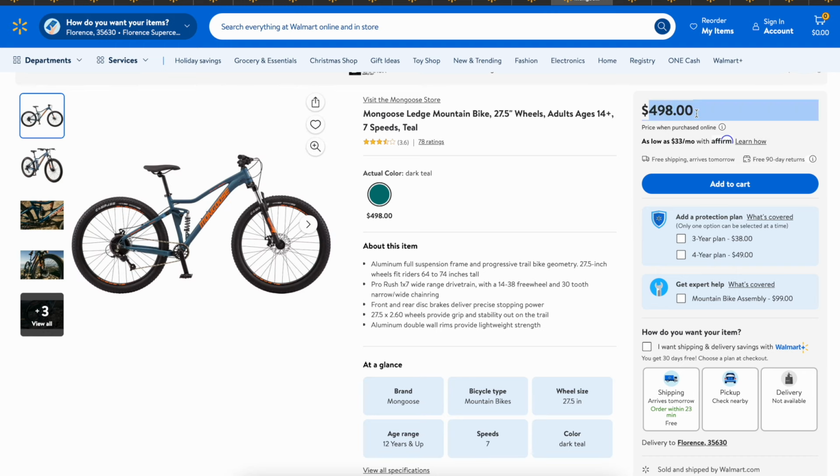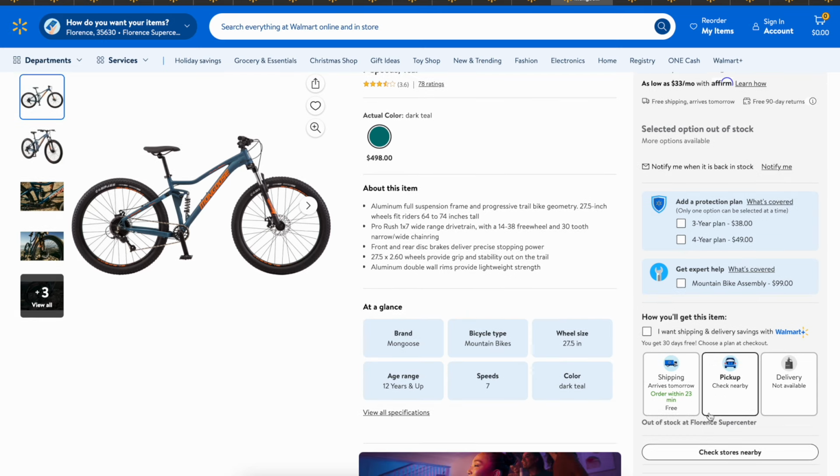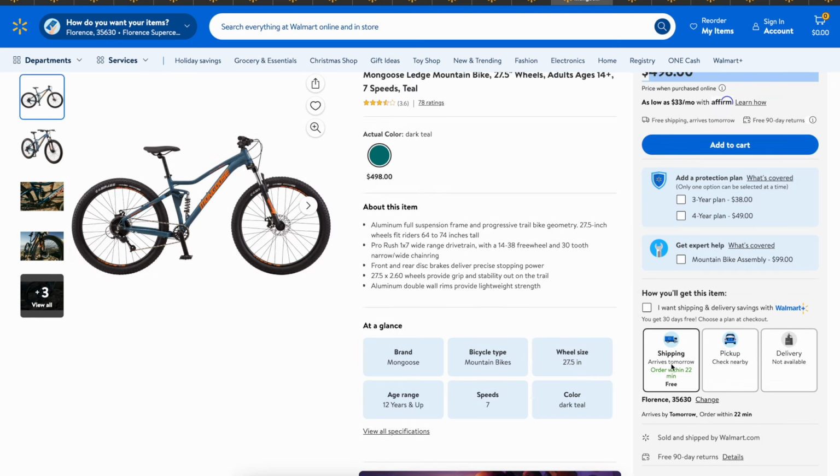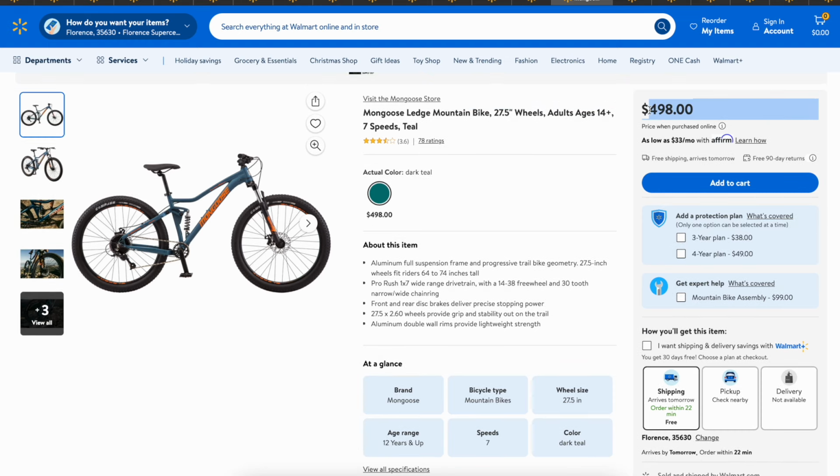And it hasn't gone up in price. I figured it would. Everything else has, but not this. Walmart's done a good job at keeping their bikes very affordable, and some stores even have this on their shelf, I believe. But definitely you can get it shipping and get it pretty fast. Look at this. For me, I could get it tomorrow with Walmart shipping. That's peak full suspension for Walmart, at least at the time of making this video.